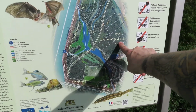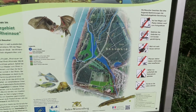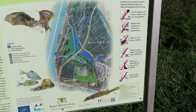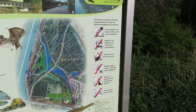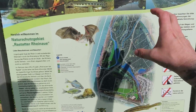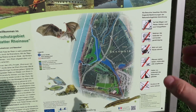And what you can read here, it's called Bannwald, Bannwasser. That means there's no work going on in there. There's no, well, how should I say, influencing the way of the water, maybe like this. It should be left completely natural. Let it work as it would work.